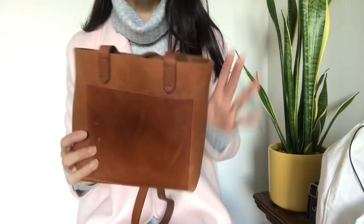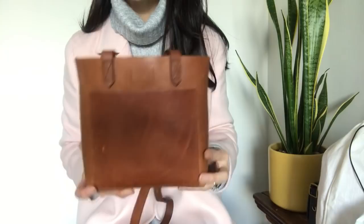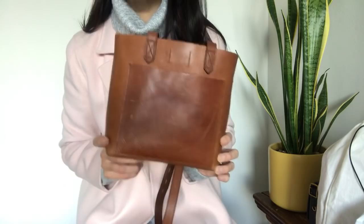By the way, in this video, I will be weighing all of the bags. I won't bother with measurements because you can easily find the measurements on the websites and the descriptions, but I find that companies don't often indicate the weight of bags, and as a stickler for weight, I prefer lightweight, comfortable bags. I don't like heavy bags. I'm going to go ahead and weigh each of these bags for you towards the end. I will also do mod shots for you towards the end.